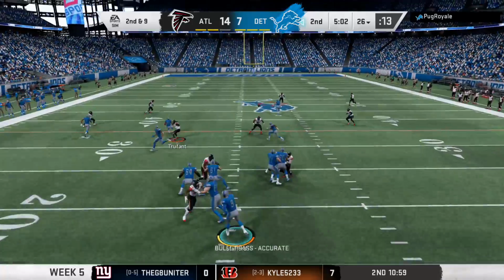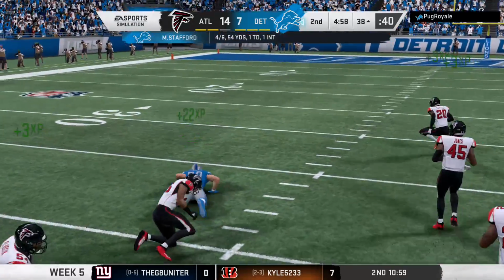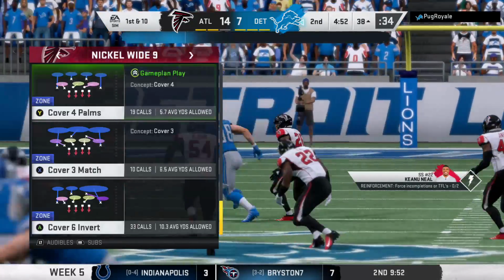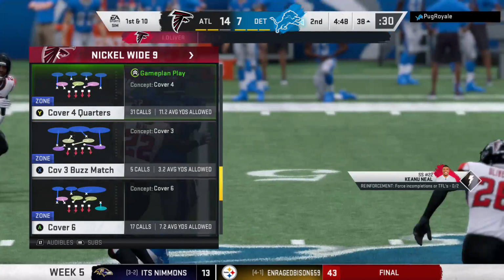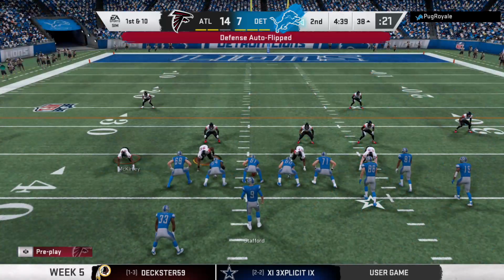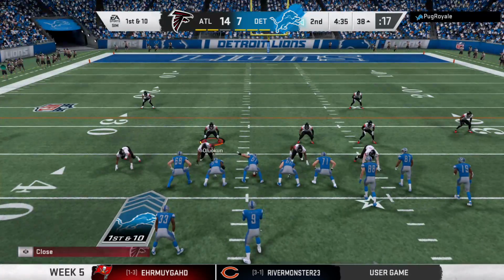Now Stafford. Open man, he's got him, the tight end Hockenson. And able to rip off a big chunk of yardage before being dropped inside the 40. 36 yards on the play. First and 10 at the 38-yard line. So how about that for a chain mover? They're all the way down inside the 40 now for first and 10.